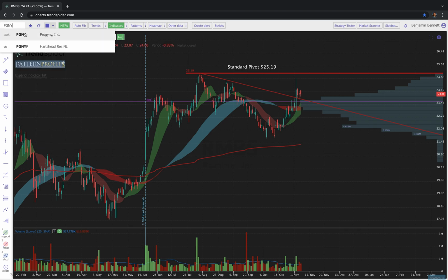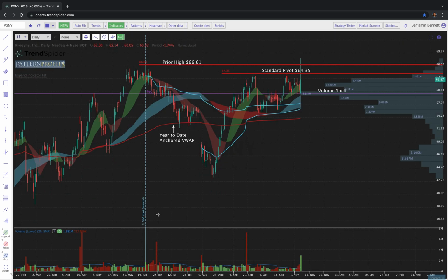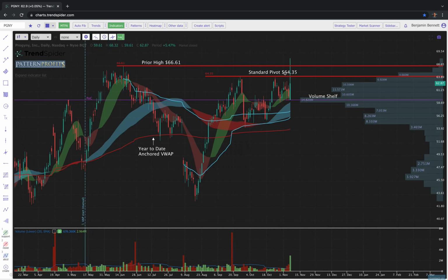Also, PGNY, our old friend PGNY. This one tried to go on Friday and couldn't push through. So 64.35 the level to watch if it does reclaim, and then 66.61 was the prior high, and now you have a new all-time high at 68.32. So what to watch for here is maybe a little sideways action, inside day or two, flag out a little bit, and then reclaim that 64.35 pivot. Was good volume, but closed the week couldn't hold it. So we'll see if it does push right back through there.